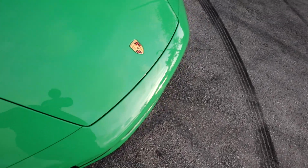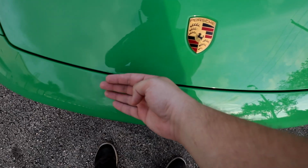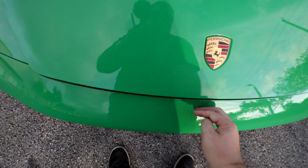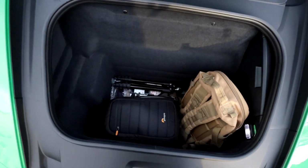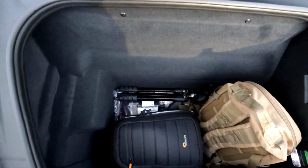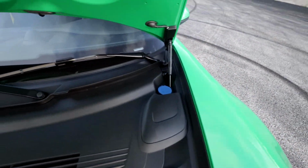And for the luggage compartment, obviously it just has a frunk or front trunk. You just run your hand along the side here, and this pops up, revealing a pretty sizable front trunk. I've got my camera bags in here, I've got my tripod and some other little things. You can see the windshield wiper fluid goes over there.